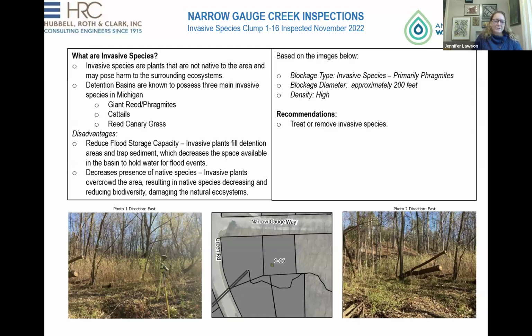And then we also have some invasive species that should be addressed. You probably have seen the Phragmites and cattails out there. This is one of the recommendations that the city is looking at, potentially removing some of that sediment and then working with our natural areas preservation group to remove the invasive species.